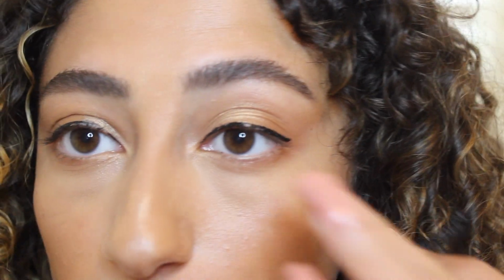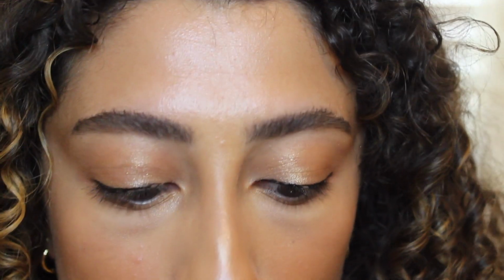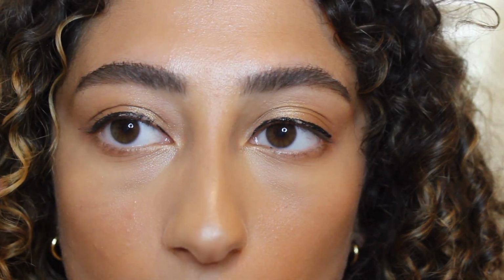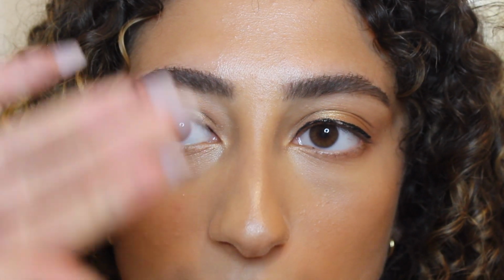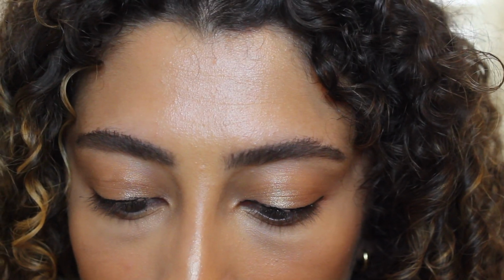Okay, so a little bit of the liner here came off. I think I should have waited a little bit longer to put it on. I'm gonna apply a little bit more and then I'm gonna put them back on, but I don't think I need to trim them. I feel like they're the perfect length for my eyes. This liner is very messy. I don't know if you can tell, but if you're trying to smudge it or fix anything, it's very messy.